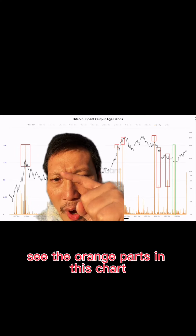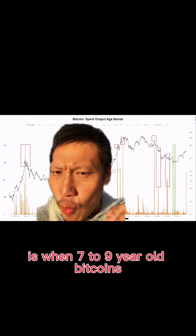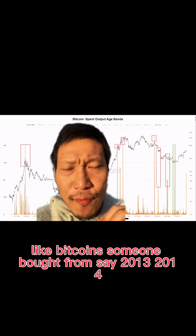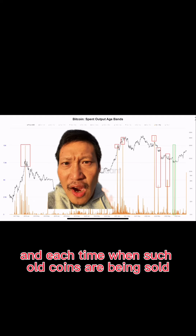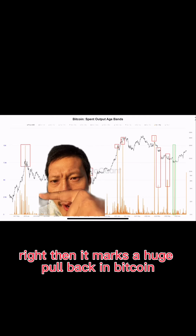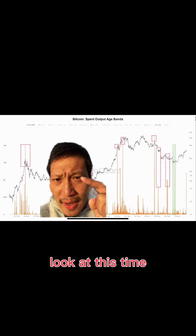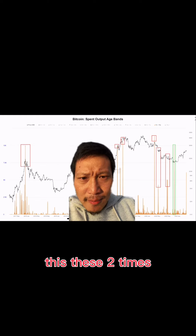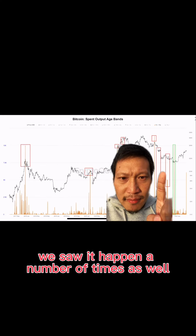See, the orange parts in this chart is when 7 to 9 year old Bitcoins, like Bitcoins someone bought from say 2013, 2014, have been sold. And each time when such old coins are being sold, look at this, right? Then it marks a huge pullback in Bitcoin. Look at this time, look at this time, these two times, and recently in 2022, we saw it happen a number of times as well.